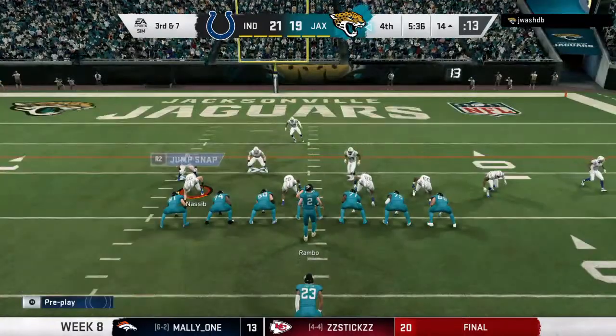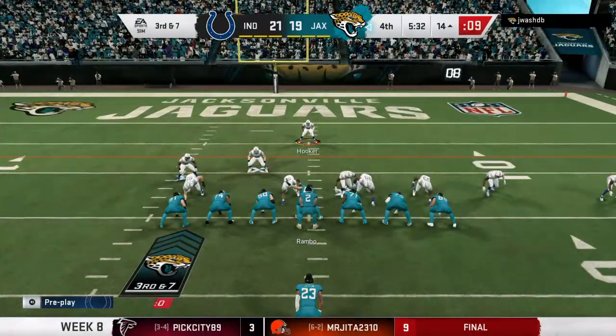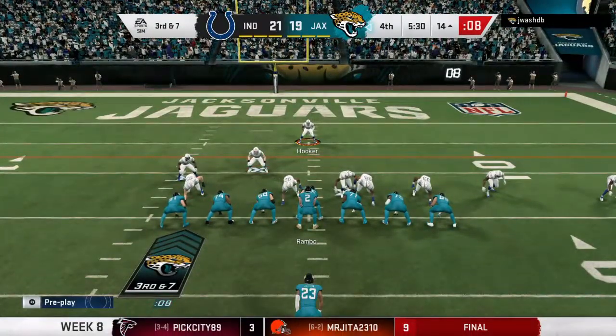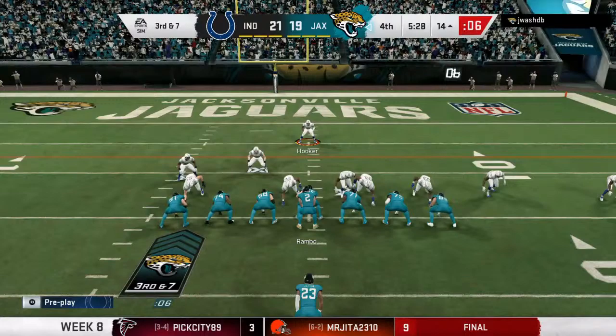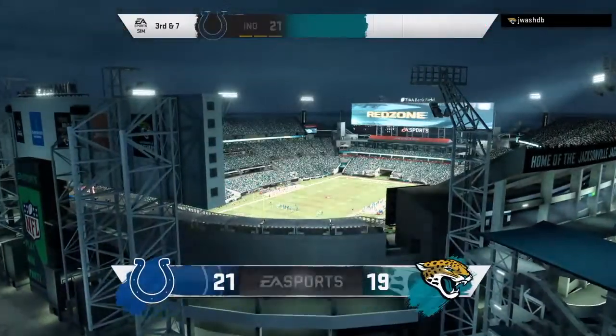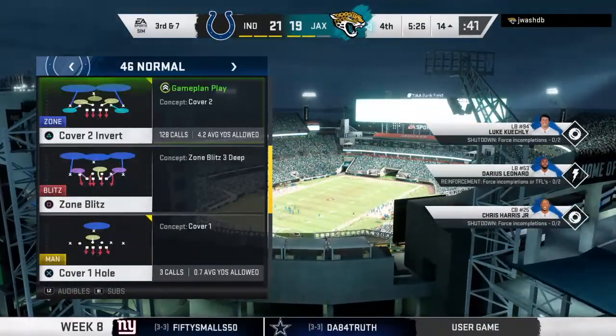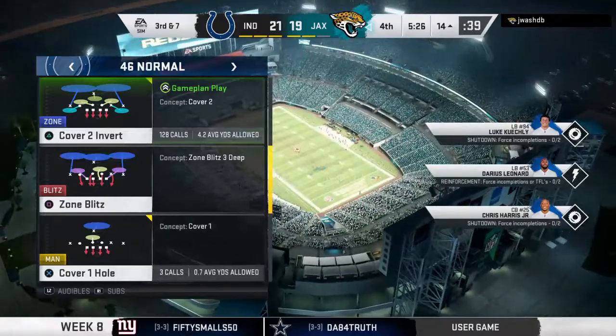The Jaguars on 3rd down. They've hit it 50%, 3 of 6 to this point. This is 3rd and 7. The Jaguars going to go ahead and use their first timeout. That'll leave them with 2 remaining. We'll be back after this.